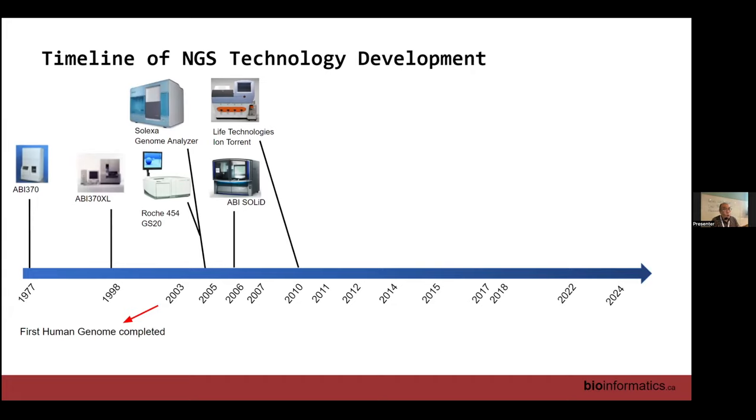The next generation sequencing at the beginning had a number of technologies that were tackling it, including a company called Solexa, which actually becomes pretty important later on. But also some of the big companies that you may already know, like Roche 454, Applied Biosystems SOLiD, and Life Technologies Ion Torrent. So these are all those early technologies looking into next generation sequencing. I'll go into a little more detail on how each of them works.